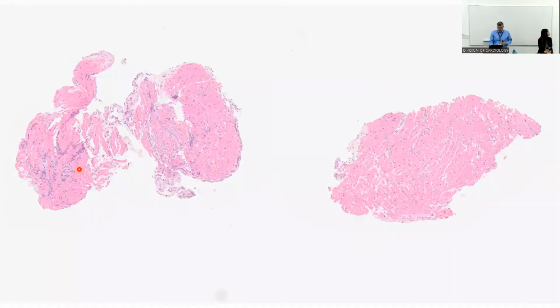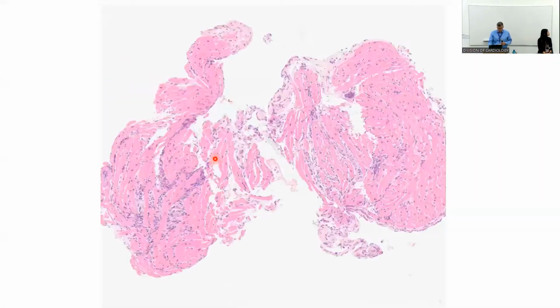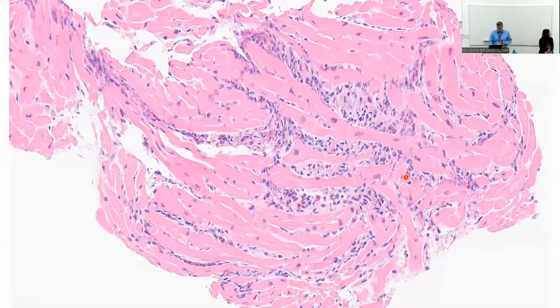And then at higher power, we can see this piece is relatively spared without much interstitial inflammation or any abnormalities. But this piece over here actually has quite a bit of interstitial inflammation that's tracking through all of the spaces in between the cardiomyocytes. Now, at higher magnification, we can get an appreciation that there's some expansion of the interstitium. Maybe some of this inflammation is encroaching upon the cardiomyocytes, and we keep going higher and higher. And we see, yes, there's actually quite a few inflammatory cells.